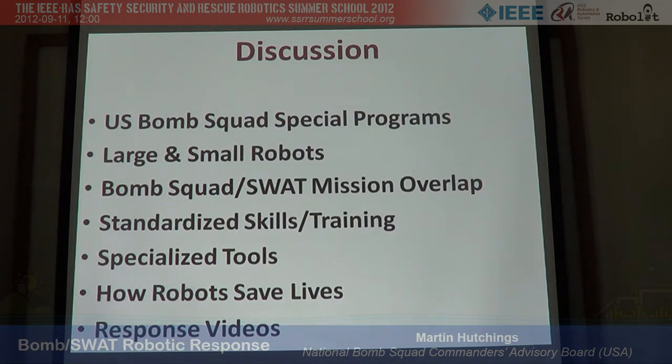And we made a determination in 2009 that to reaccredit yourself, you had to have a robot. So every bomb squad has to have a robot. And we didn't make a determination of how big this robot could be. It just couldn't be a little toy, you know. It had to be some type of regular robot, but it could be a smaller one. So at least now, all 457 bomb squads do have some robotic capability.